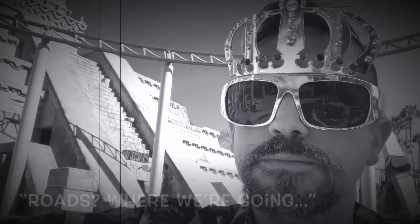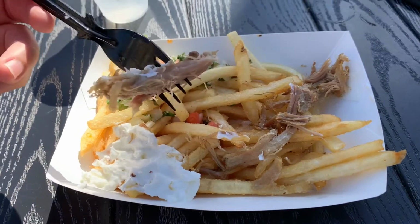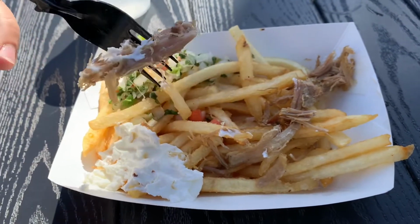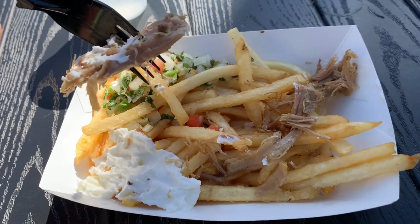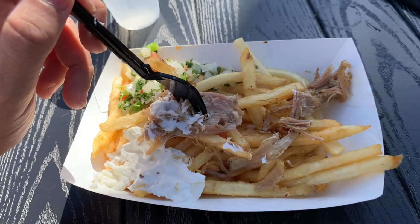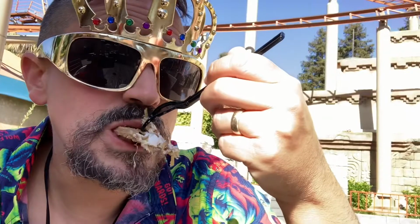Back to the food. I am a little disappointed in the lack of carnitas here. I didn't really eat much and realized there's not much meat here. It's mostly fries, but you know what? It all tastes so good, and I'm full from the mole that it doesn't really matter.